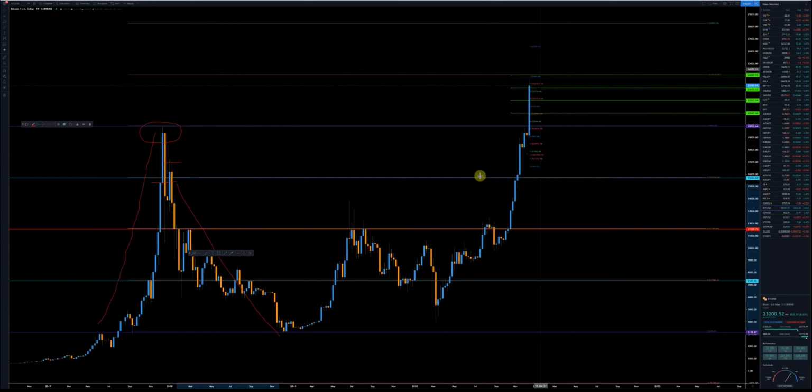So you can see here we've got demand zones all the way down. Whether they be hit or not, who knows? We've got one here, the 19.3 level. This has been hit, and then this is a big one here at the 15.9 level. If we can get around the 16,000 level, what a great long opportunity. Now, other smaller ones here.